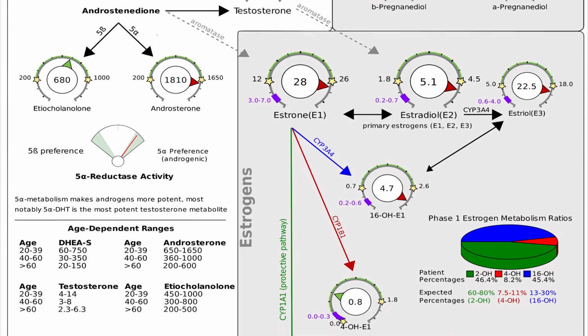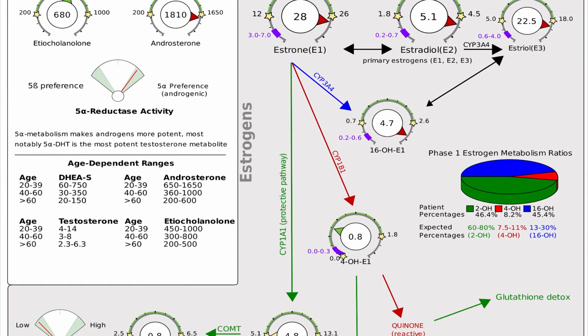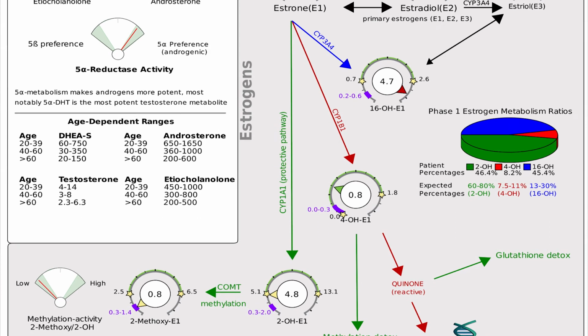You'll also see that estrogens are listed here as well. So we have our E1, our E2, and our E3, so estrone, estradiol, estriol. And you will then see that from E1, you have 3 different pathways, and this is where that metabolites comes into play. So you have that first pathway, which is that blue line, that goes into 16-OH-E1. Now, if that is high, that might mean that a woman has uterine fibroids, they might have heavy cycles. So that is really important information for us to have as well.